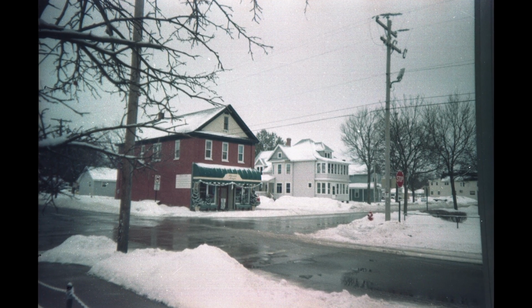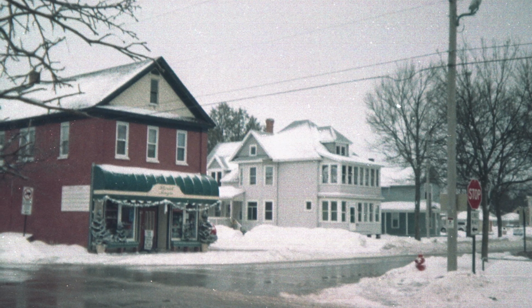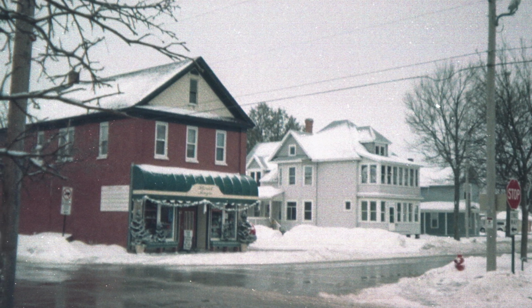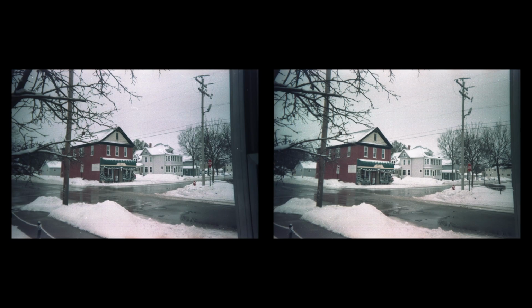Hey, and here is the one photograph from these 3 cameras. Technically, I know there were 2, but it's the exact same scene. But maybe if I put them side by side and you stare at them hard enough, they'll start to overlap like a magic eye and appear in 3D.